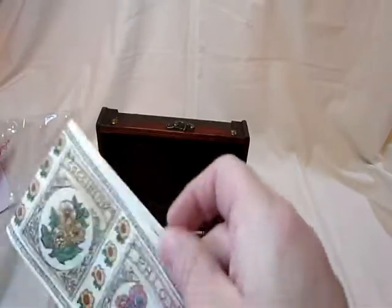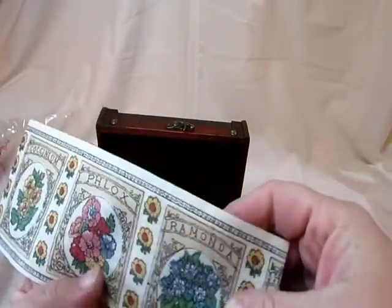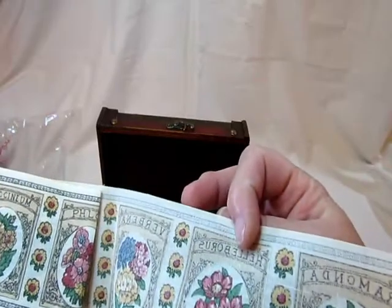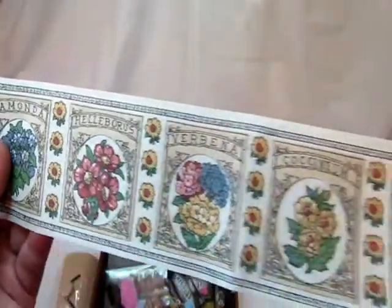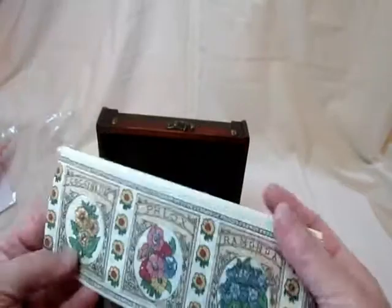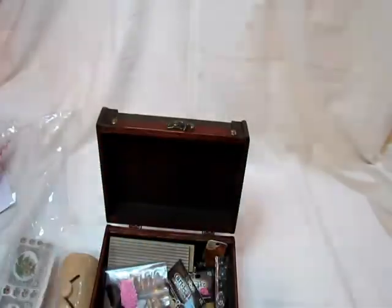Is that fabric? Oh my gosh, those are so beautiful, and they're all flowers. Oh, those are beautiful. Did you do this yourself? Did you print those on there? Oh my gosh, they're so pretty. I love them. Thank you so much, Rina, for sharing that with me. That is really, really unique. Very beautiful. Thank you so much. I love flocks. So I have that.